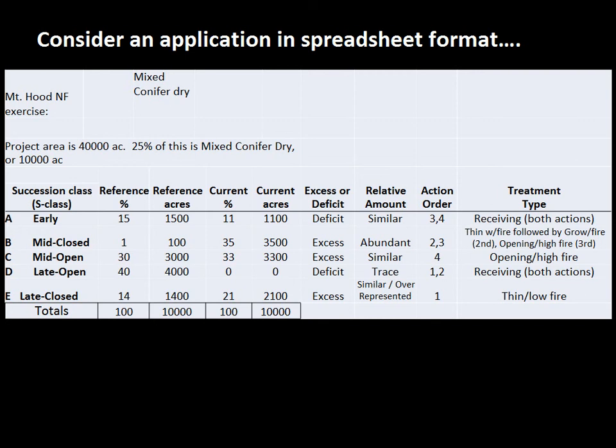Tom, Amy Matheson has a good comment also about the controversy around hitting the closed late sterile first. Amy, you want to unmute?